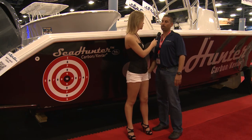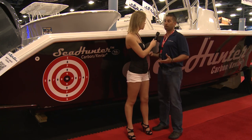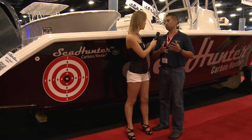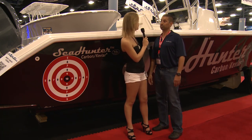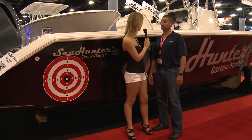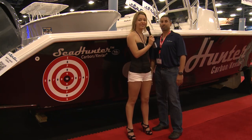Yeah, we try to build something for the high-end user, something that is going to be owned by a fisherman who's had several other boats and wants to build his dream fishing boat at this point. So pretty much this is a bulletproof, unsinkable boat that you build for low-end to high-end? Yep, that's exactly what we're trying to do. Perfect. Thank you so much, Eddie.